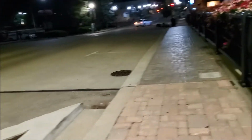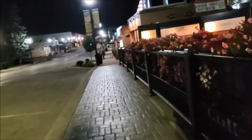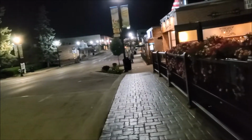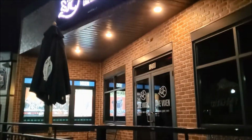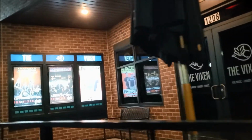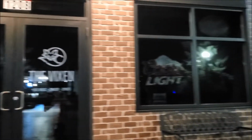We have made it over to Green Street. Not going to be too much to show here. Obviously nothing going on with decorations, but I do want to go back to my neighborhood because there is something I want to show you. And yeah, as I think I said on my last video I did on Green Street, the movie theater is now the Vixen, this sort of nightclub comedy thing. And they are still doing some building renovations.